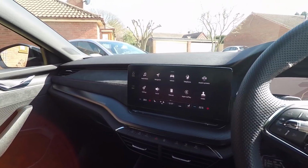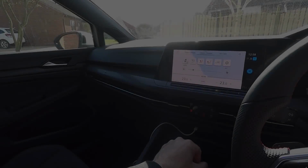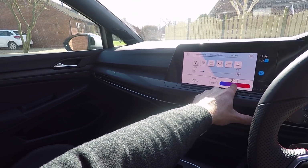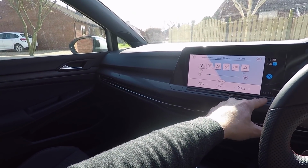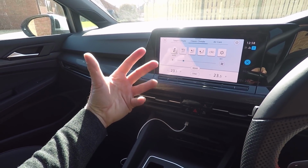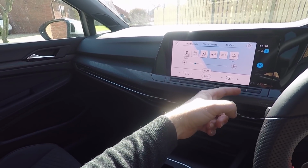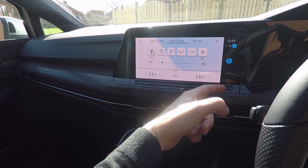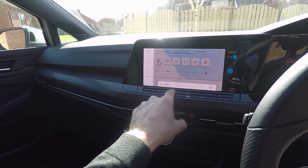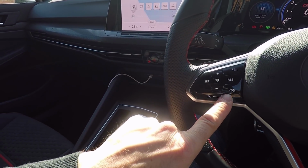Let's go and have a look at the Golf because this is such a big talking point. We need to go and get this straight. Okay, so climate and then that. And then you can also do that, which I like a lot. So yes, you've got these, but you don't really need them. My thinking on these buttons here is that they were designed to work for left-hand drive and right-hand drive. So this is actually for the passenger in the UK, and that's for the passenger in left-hand drive markets, and not really for the driver. And for the audio, again, that is for the passenger because you've got this here on the steering wheel.